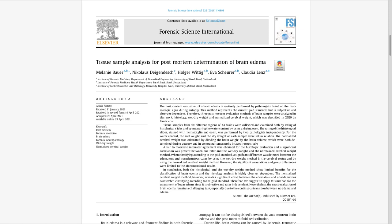Wow, so it really seems like using these pre-autopsy scans could be a game changer in these investigations. Absolutely. It gives them a whole new level of accuracy. That's incredible, but I imagine this is about more than just having a really precise way to measure brain swelling after death, right? What are the broader implications here? You're absolutely right. This has huge implications for all sorts of things. Like what? Well, for one thing, accurately diagnosing brain edema after death is crucial in legal cases. Oh, right, because it could help determine the cause of death. Exactly. Was it natural causes, an injury, something else entirely? This kind of information can be crucial in figuring that out.